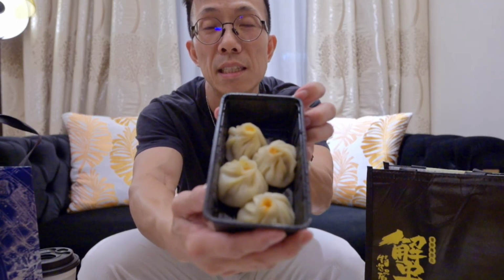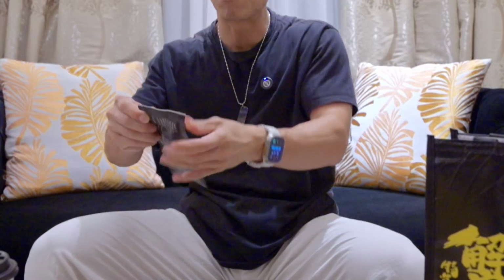So without further ado, let's open up the first box. Check this out. Nice! That's the dumpling. So let me open up the utensils. Oh wow. It's a challenge, man. It's a challenge to open up the utensils. Let me try the crab roe dumpling. Ooh. Alright, let's go.